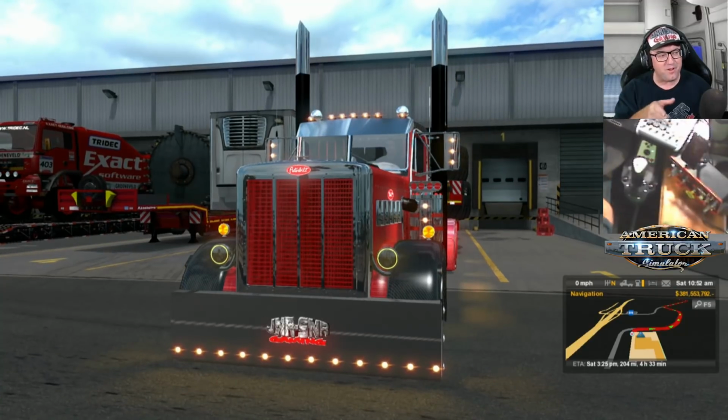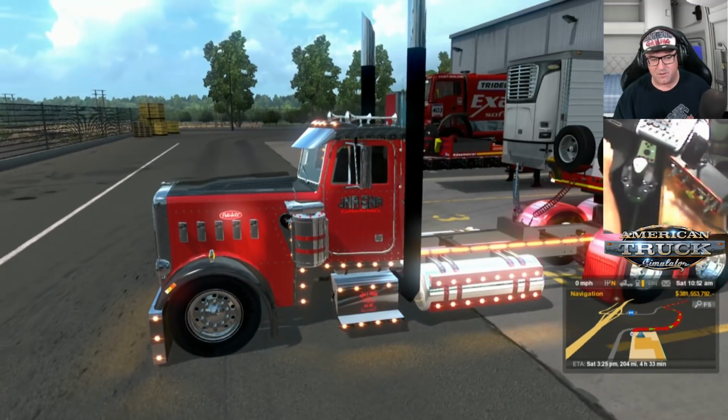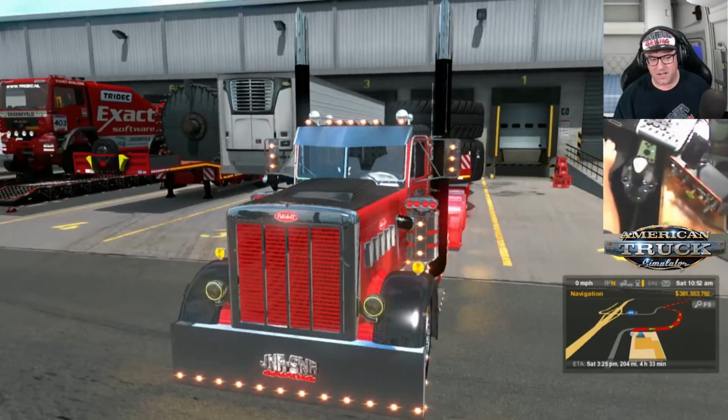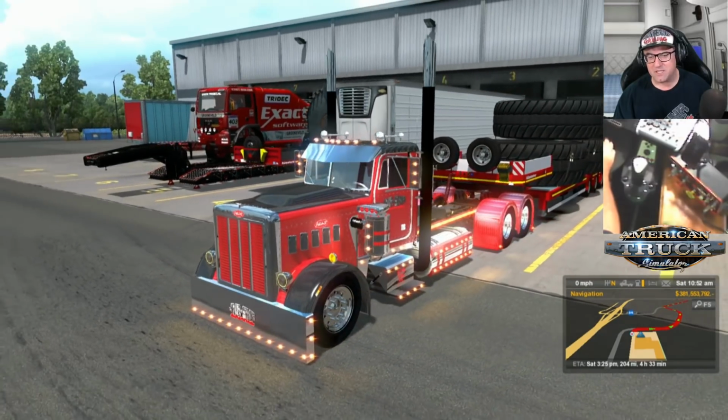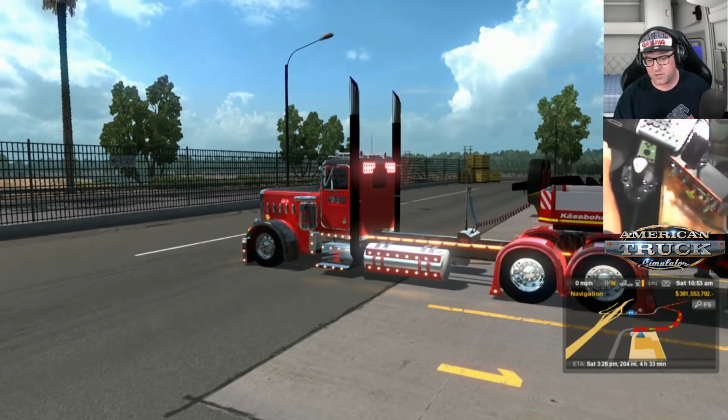We have our logo on the front bumper there, and if all goes well, he may be including that in the next update. And maybe with this skin that he made as well. He also made a skin for me to use. So thank you very much for that, Josh. It's much appreciated. And look, this is the actual PeterBullet truck, guys.